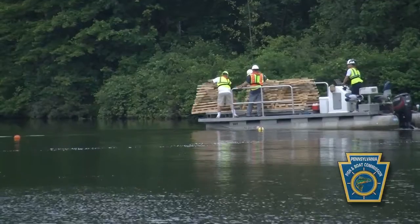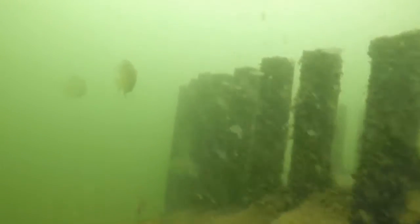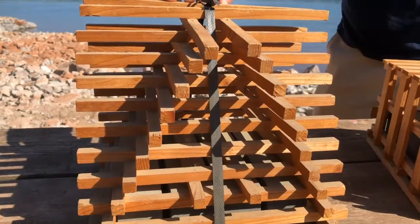And as you can imagine, once you place this in the bottom of a reservoir, it gives a lot of cover specifically to panfish. Not only panfish, but sometimes we'll see bass and even muskies around these types of structures. And so what that provides is a lot of woody cover for all those panfish, but also woody material for periphyton and for macroinvertebrates as well.